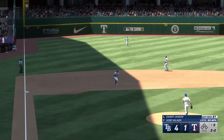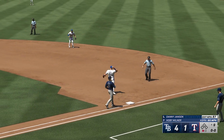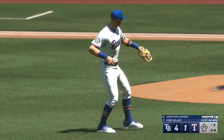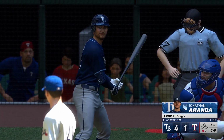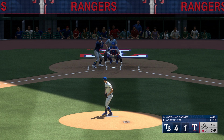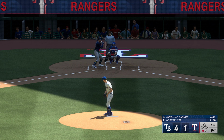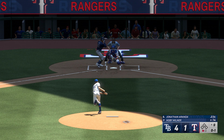On the ground to third. Sends it across to first. Now one gone in the 9th. Jonathan Aranda next to hit for the Rays. 1 for 3. Gets a swing and a miss with the sweeper. Gonna really need to hang in there with that front side against this left-handed breaking ball.